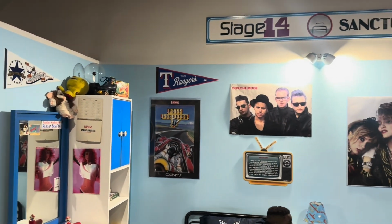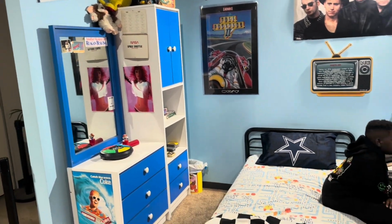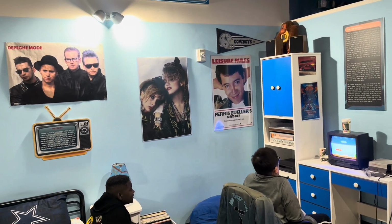And right across from that is stage 14, the Sanctuary, sort of an 80s style bedroom where you can play some NES. Now, when the NES came out, video games became more and more.